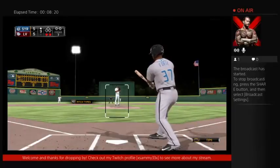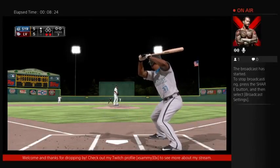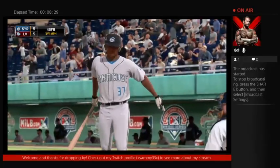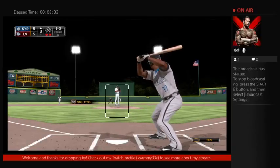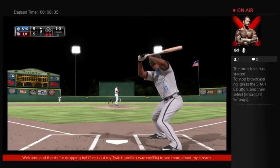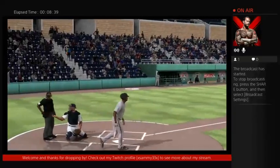Number 37 will dig in. 0-4 with a strikeout thus far. Here's the first offering. And a fastball there is inside as that one backed him up a bit. He will definitely give you something to think about up there. There are no comfortable at-bats against this guy. And this is going to be a foul ball.